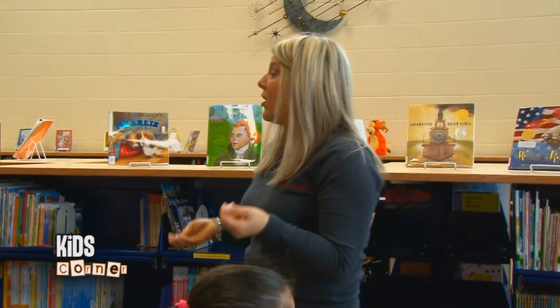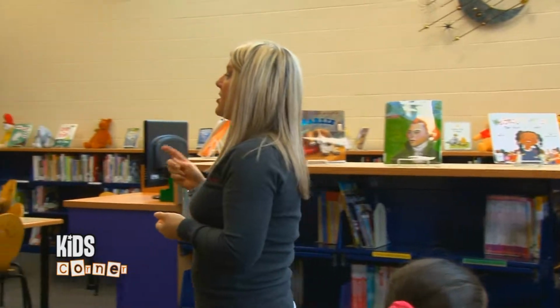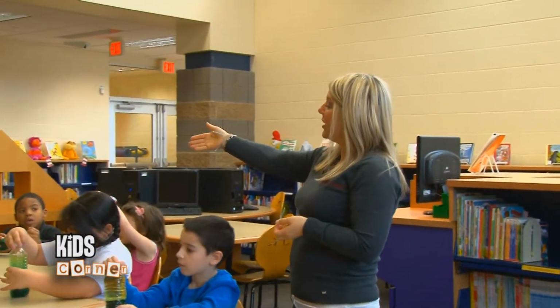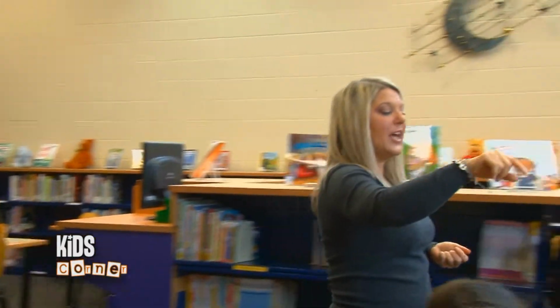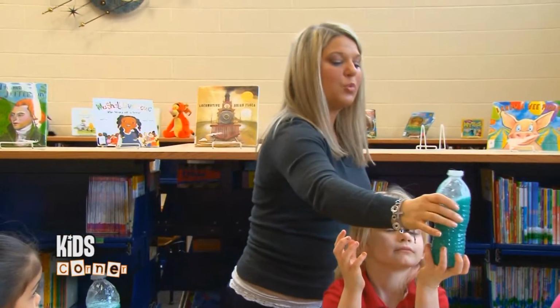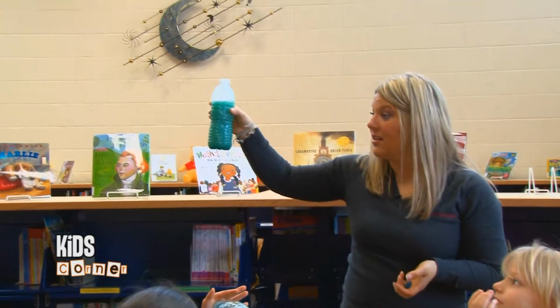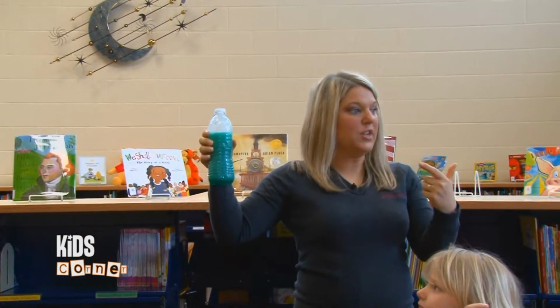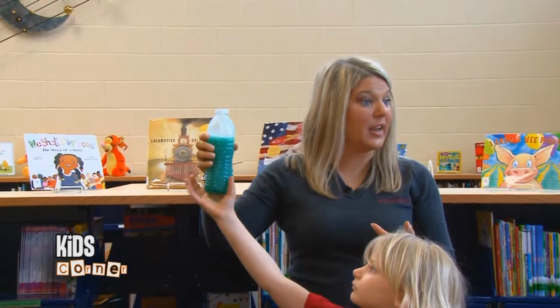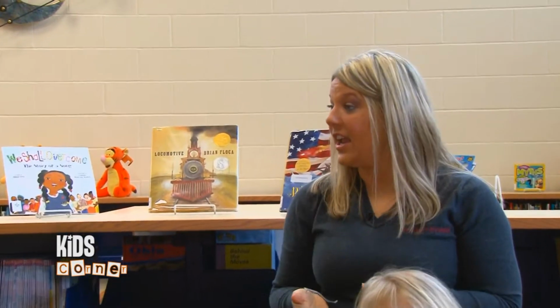But the bigger and more vigorous that you rock it, it gets all jumbled up, and you're going to get a cloudy bottle like this one or a cloudy bottle like this, because these were vigorously mixed. This is what happens when the ocean gets really, really loud and angry, and a big storm called a hurricane happens.